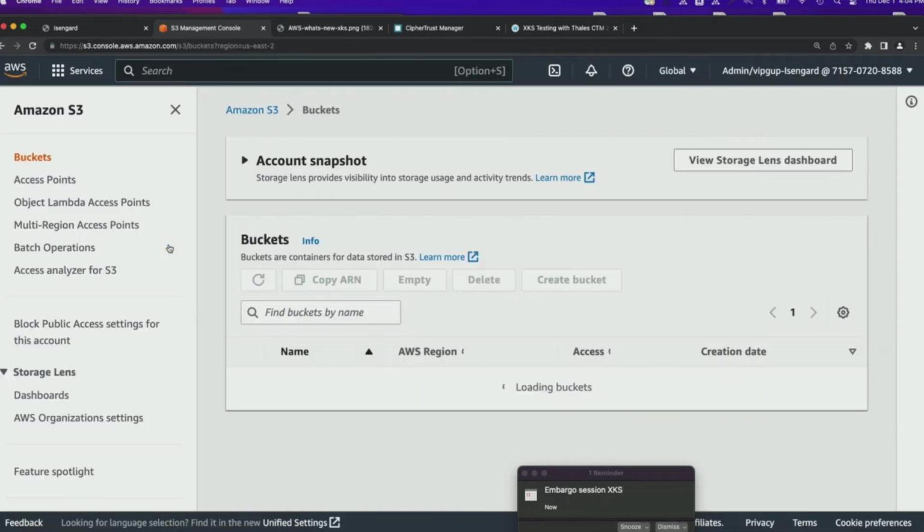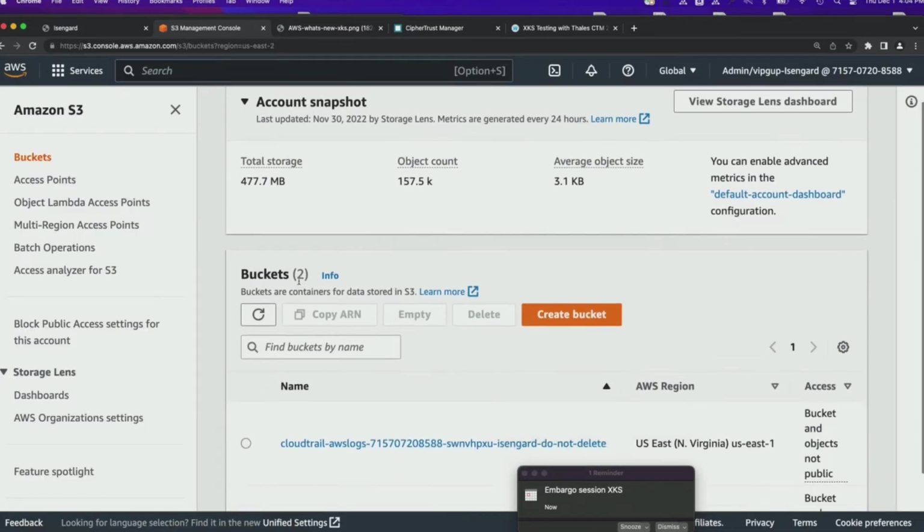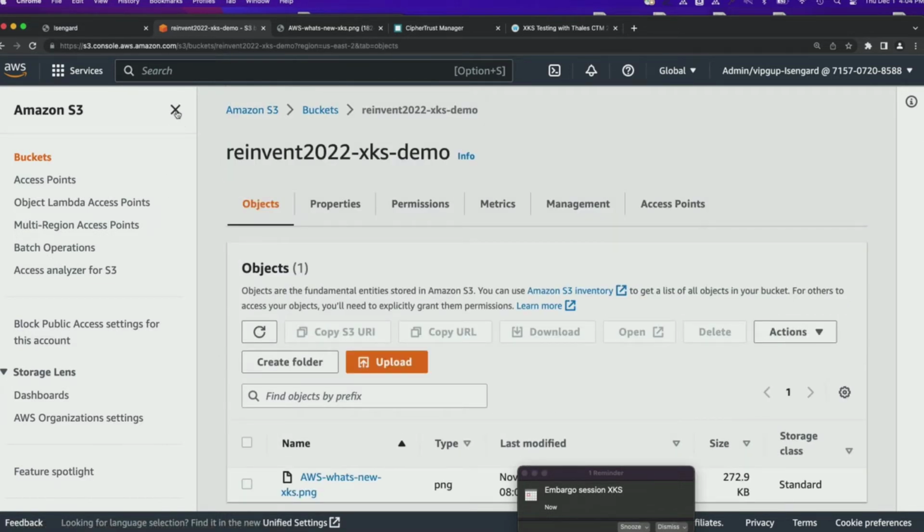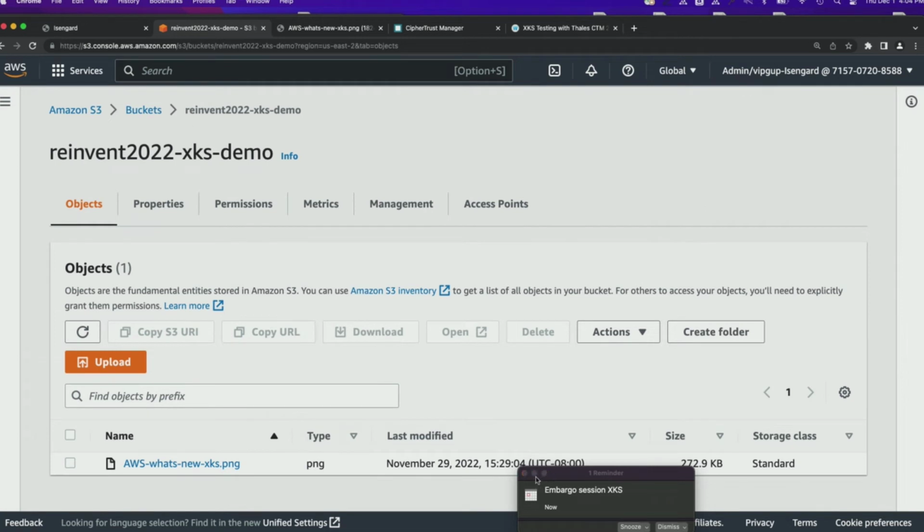Here I'm logged into a demo account. Just to make things easier for you to see, I'll click on this bucket, and I'll hide this side panel. What you see here is an S3 bucket called reInvent 2022 XKS demo. In this bucket, I have a single object. It's a PNG file. It happens to be a screenshot of the what's new announcement for XKS.